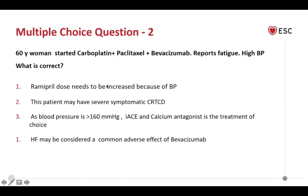Ramipril dose does not need to be increased, although her blood pressure is 170 now. This patient may have severe symptomatic cancer therapy-related cardiac dysfunction. As the blood pressure is more than 160, ACE inhibitor and calcium channel blocker is the treatment of choice. Heart failure may be considered a common adverse effect of bevacizumab.